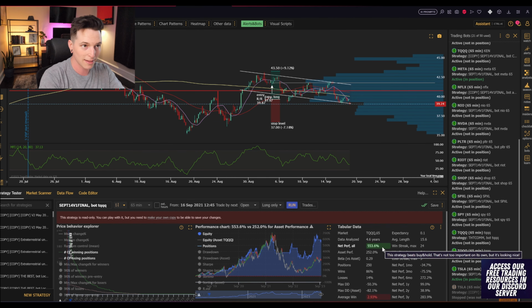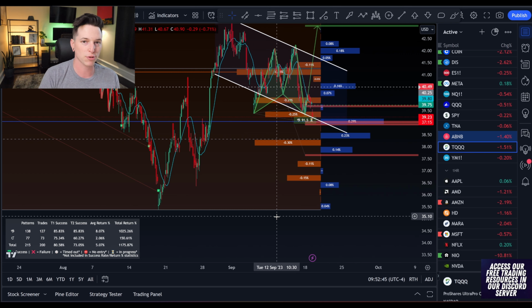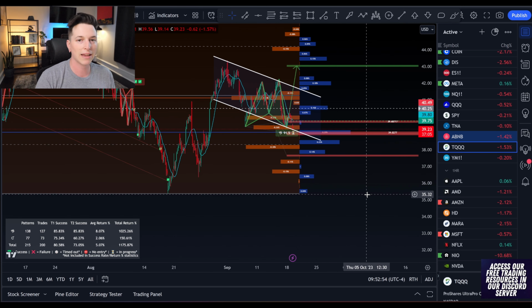If you had followed our script and this exact trade over the past 4.5 years, you would have made a 553% return on investment, and a 1000% return on investment with both of these scripts. What we're going to do is show you both of these bullish setups that are currently happening, why I really have a $150,000 position in TQQQ, and what I plan to do with it.